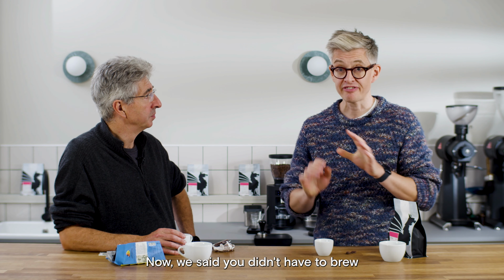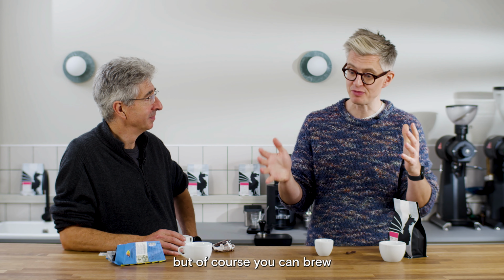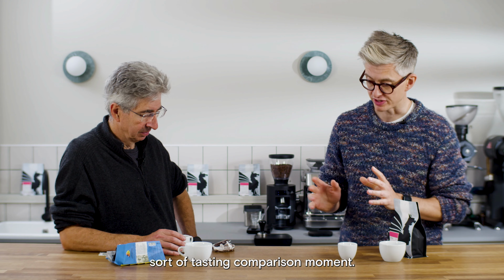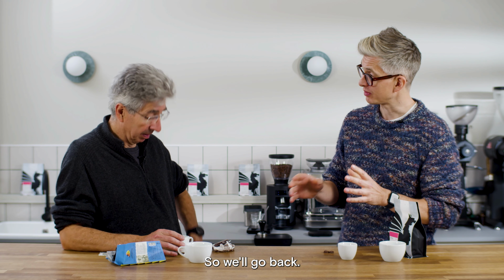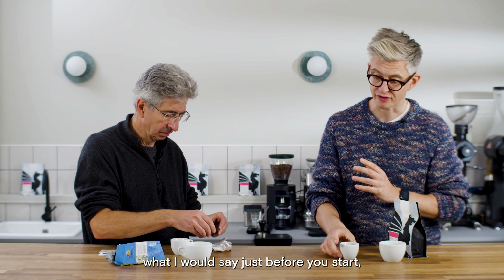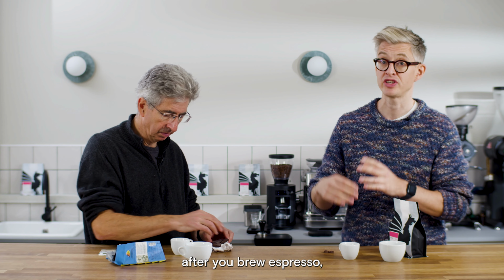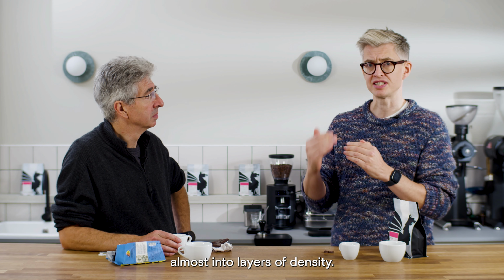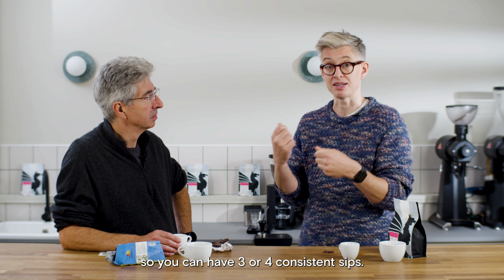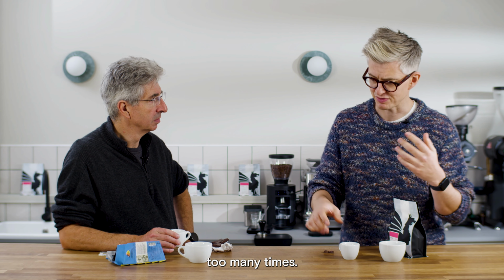Now, we said you didn't have to brew this as espresso, but of course you can brew this as espresso, which I think makes a really, really interesting tasting comparison moment. So we'll go back and we'll taste these. Now, if you are going to taste espresso, just before you start, give it a really good stir. After you brew espresso, it kind of separates almost into layers of density. Make sure you give it a stir so you can have 3 or 4 consistent sips. You don't want to taste this too many times.